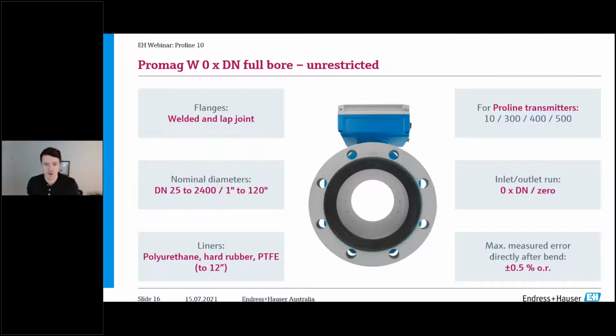So just to give you an idea of the 0DN, many of you may have seen me present this before, but with the 0DN, this is the world's first full bore mag flow meter for completely unrestricted measurements. That means we can install after bends, after insertion devices, after T-pieces, and still guarantee that 0.5% accuracy. So with the new Proline 10 series, unlike the old Proline 10 series, you have this full bore option, which is a massive advantage for those compact skid installations, which I've spoken to you about before.